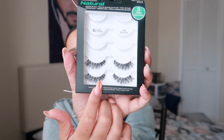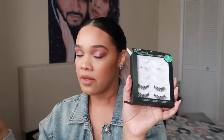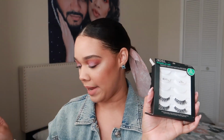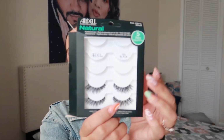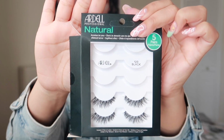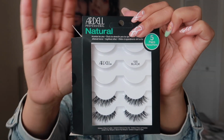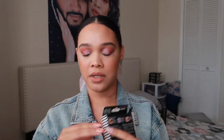Lashes, I've been loving the Ardell Professional Natural Eye Lifting Eye Effect. I only have two left. I didn't put lashes on today because I wanted to show you guys the Sky High Mascara, how it looks on my lashes and everything. But these are the lashes that I love to use. So if you guys would like to take a screenshot or whatever, you guys can. But I love how they are. Like, they are very natural, but they give you a glam look, if you know what I mean.